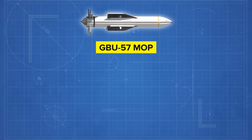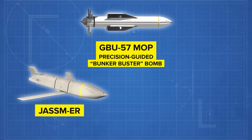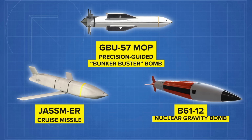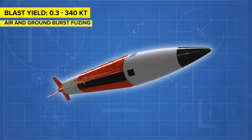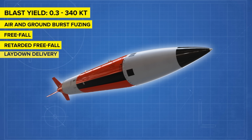In terms of firepower, the B-21 can carry both nuclear and conventional payloads, including the 30,000-pound GBU-57 MOP bunker-busting bomb, the 5,071-pound JASSM-ER stealthy cruise missile, and the air-launched B-61-12 nuclear gravity bomb. The B-61-12 has a variable yield of between 0.3 and 340 kilotons, and is equipped with full fusing and delivery options, including air and ground burst fusing, freefall, retarded freefall, and laydown delivery.